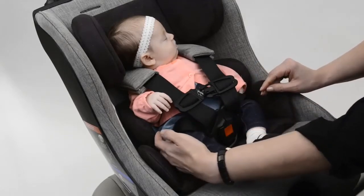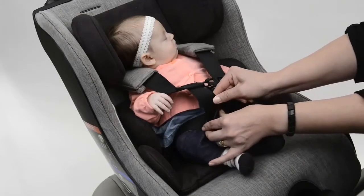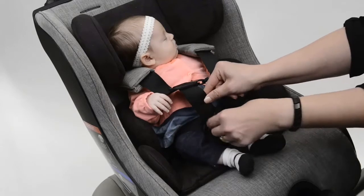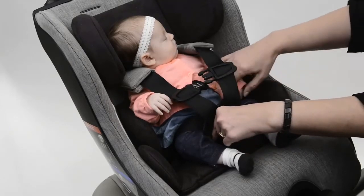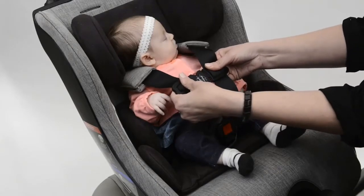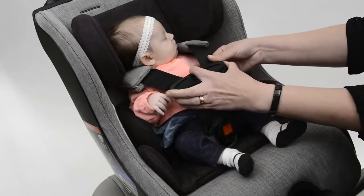Check for slack along the leg, and if there is some, you'll want to gently pull on the harness just above the buckle to snug the webbing over top of their thighs, and just repeat on the other side. If your baby has pulled their legs up so that the knee is underneath the harness straps, make sure to just gently tug on their toes to extend their knee below the harness webbing.